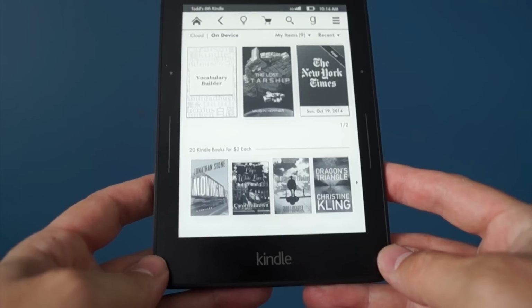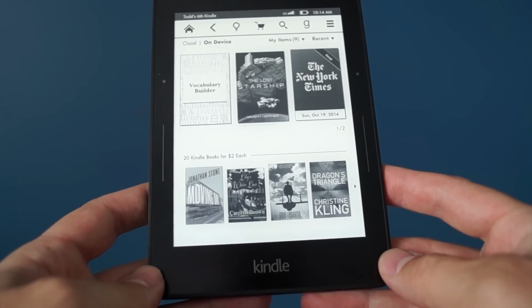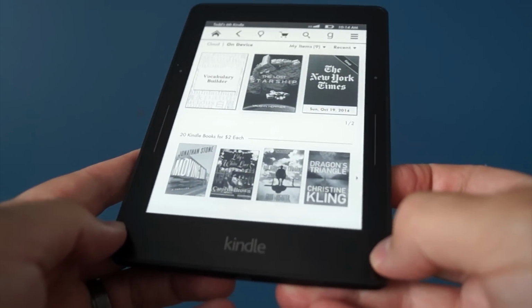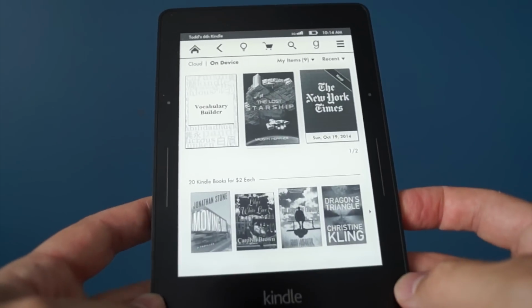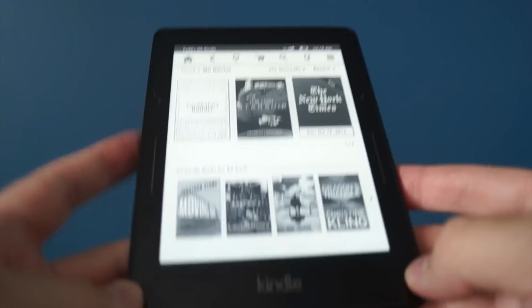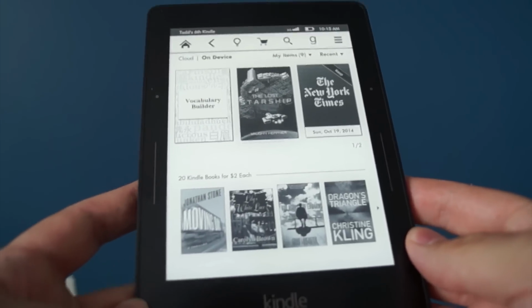This is the new high-end e-reader from Amazon that starts at $199, which is a pretty high price point for a dedicated e-reader. You can get some tablets for that much. So why would you want this thing? Well, Amazon is hoping that people will really get into the new features, and a couple of those we'll get into here in just a moment.